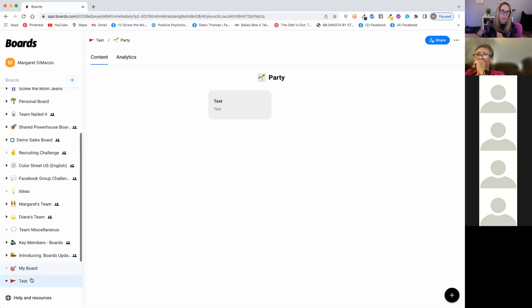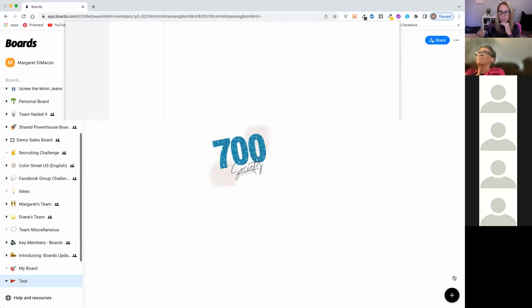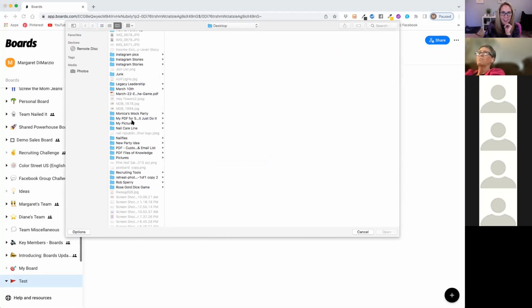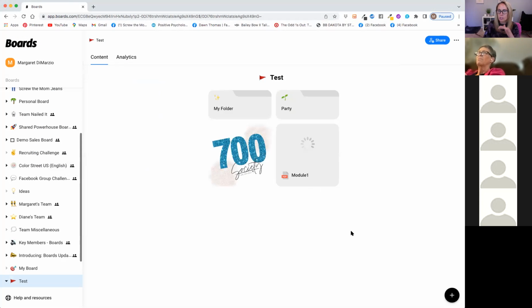So let's go to test. You see how it has test here and it has these different folders. So it can keep you super, super organized. You can actually add images as well. So let's say I'll just do this, our sticker. So this is what an image would look like. That's gonna pop up here. You can add a PDF. Let's see if I even have one. I know I have a whole bunch of PDFs. Okay, so I'm just gonna pop them in so you guys can see what it looks like. I'm just gonna let that populate.